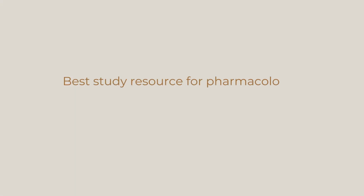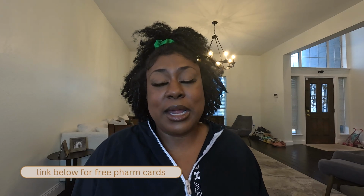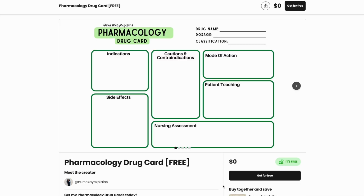The other top question is, what is a resource you recommend for pharmacology? I don't like spending money, so I always recommend using your pharmacology concept map. I have one on my website that's free, but you can find these anywhere. You can get them cheap on Canva if you like a particular design. You can also just make your own from scratch, and then make sure you make copies of that.